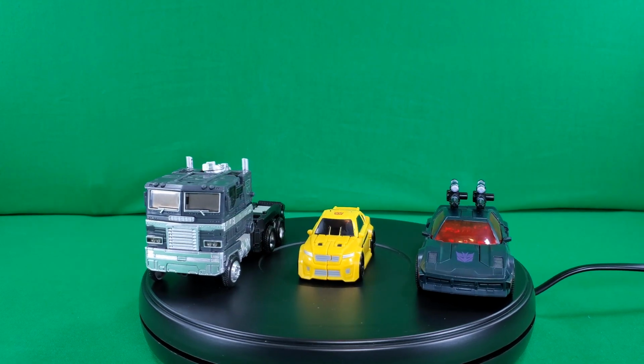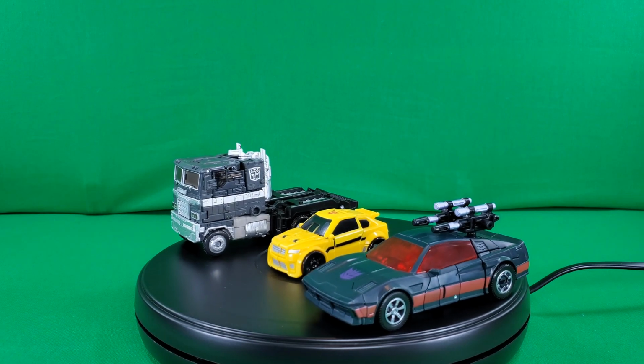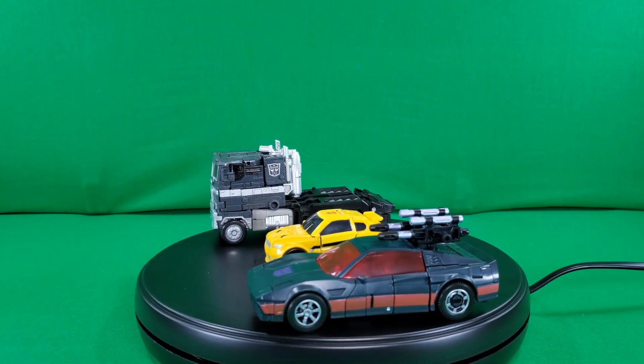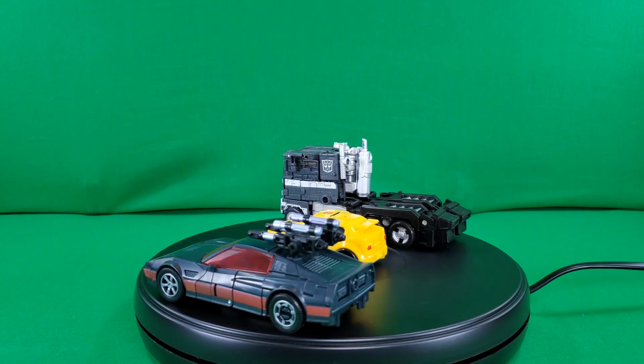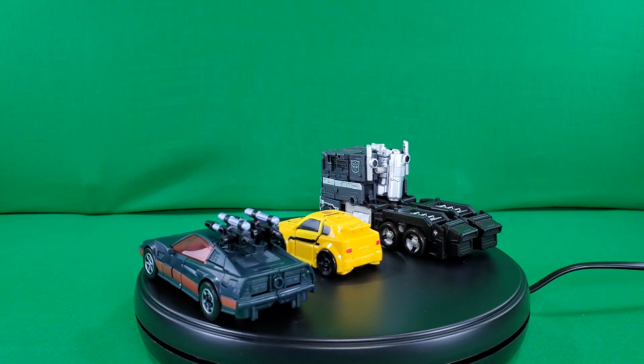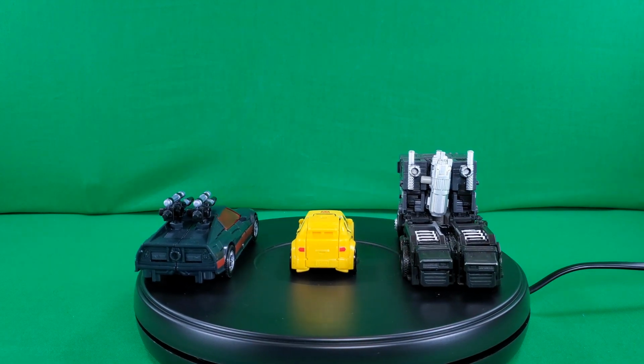Here we have Wildrider with Titans Returns Legends Class Bumblebee and the Amazon exclusive War for Cybertron trilogy, Earthrise Leader Class, Alternate Universe or Dead Optimus Prime.